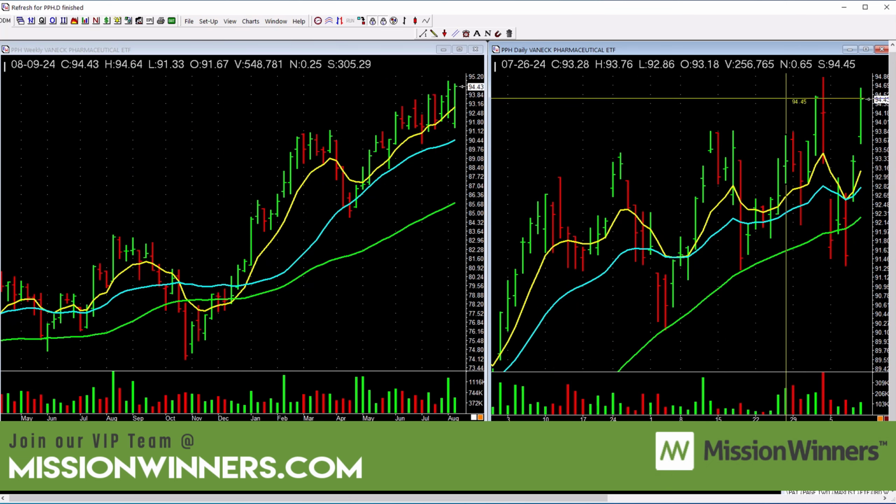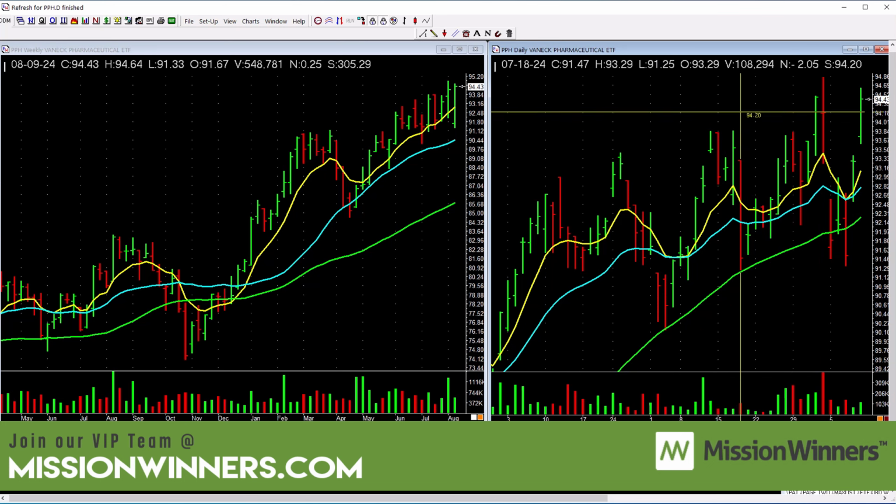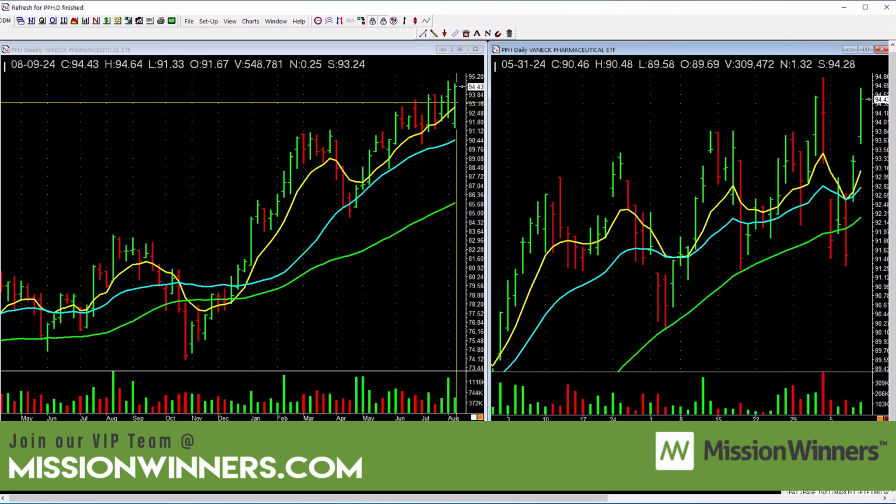Pharmaceuticals picking up a little bit right here. Eli Lilly was a chunk of this move right here. Back up, okay? Something to watch. Note though, there's travel bars here. They're wide and loose. Be careful with that. We need to see it settle down a little bit. However, that's the daily. On the weekly, it doesn't look too bad.